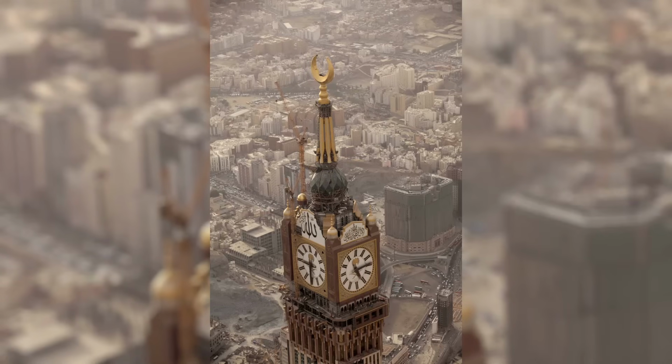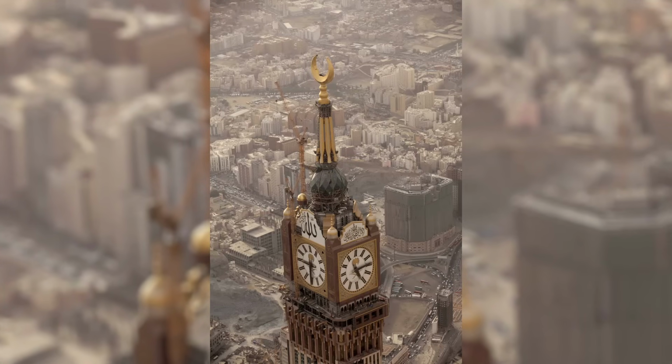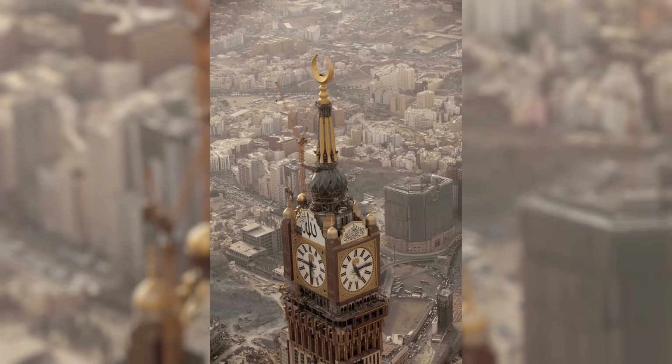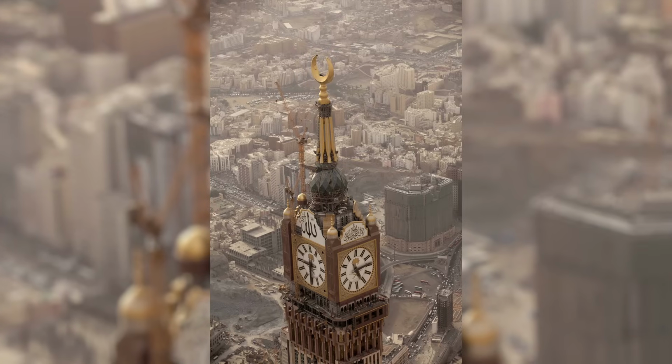It dwarfs the surrounding buildings, including the sprawling Grand Mosque, which appears like a gleaming white sea encircling the Kaaba. The tower resembles a compass needle pointing heavenward, grand, radiant, and reverent in its ambition.